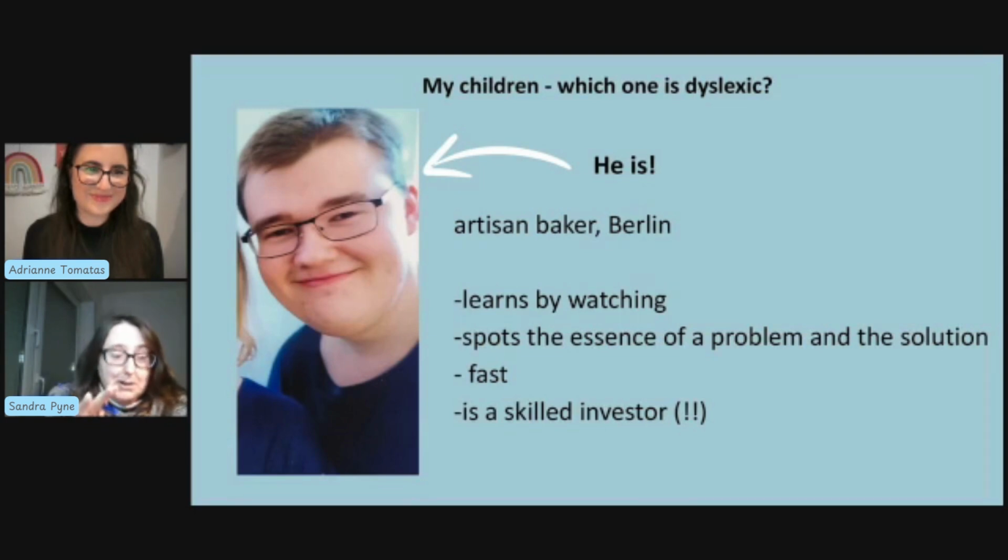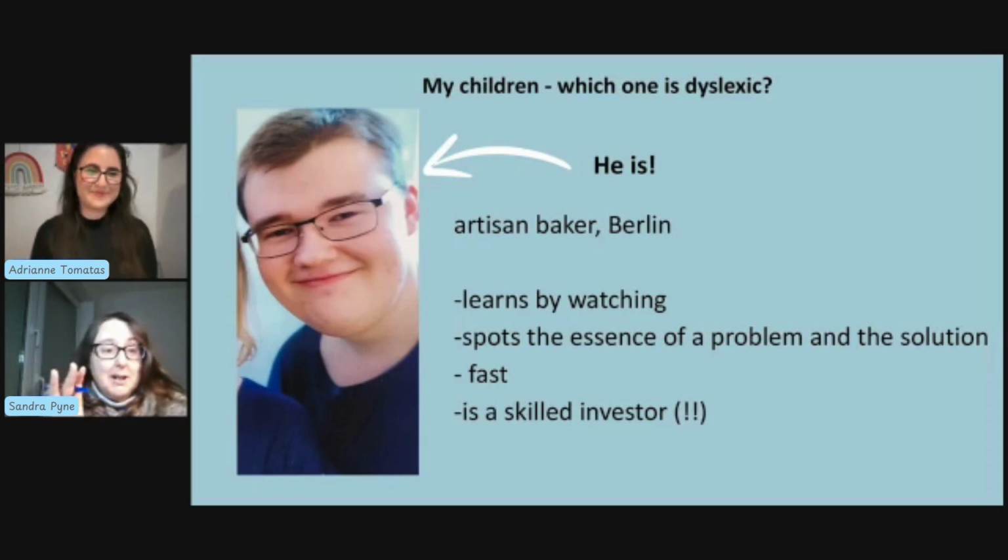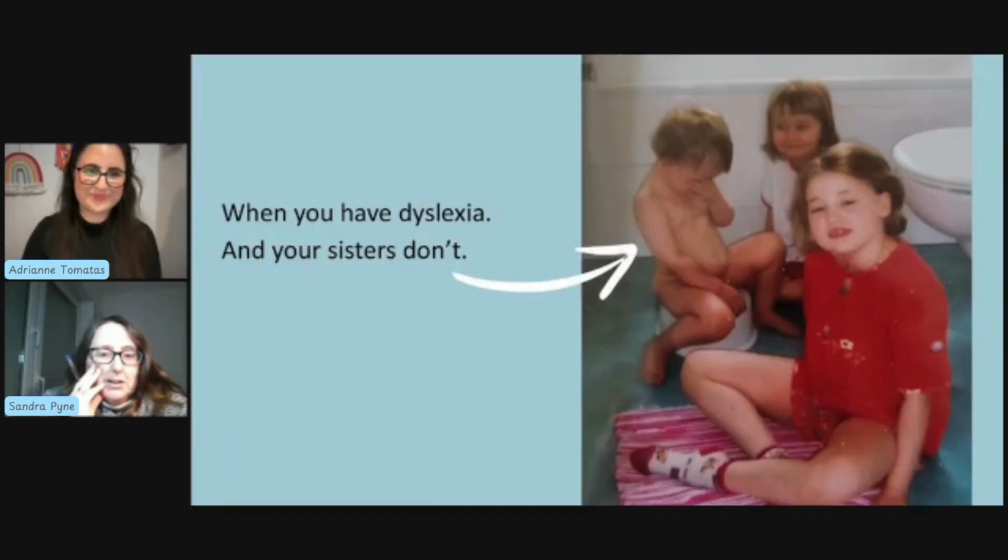He liked to play computer games a lot. I never did. Sarah and Emma never did. But it's a kind of way of thinking that worked for him, and this is the kind of thing that you don't see at school. How could I ever have known that this would have been his thing? How could I ever have known that he really sees problems and solutions quite easily? Because when children are little, they don't have that bigger picture. So he is the one who is dyslexic, and we'll talk a bit about him in detail.